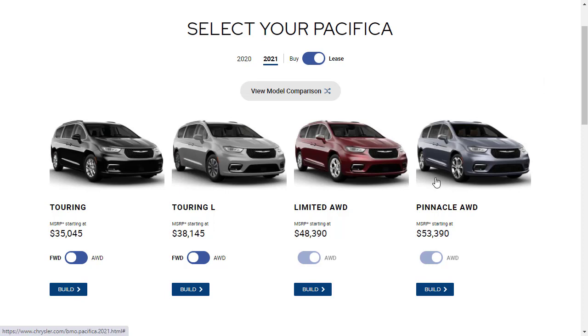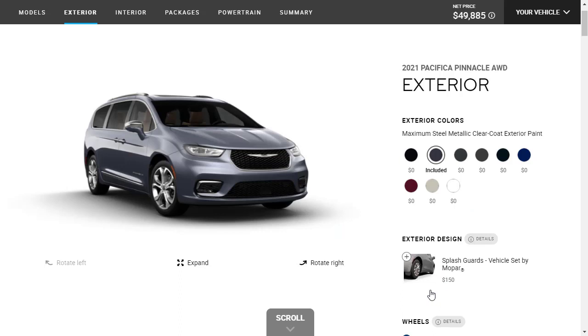We're going to do the top tier Pinnacle trim. It comes standard with all-wheel drive and starts at $53,390. Let's go ahead and click this build tab. Okay, so here we are in the configurator. I'm not really crazy about any of these colors. You kind of knew that anyway. None of the colors cost additional, so that's fine.